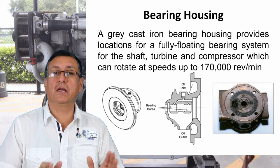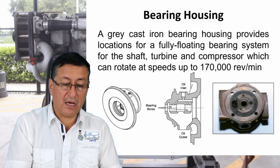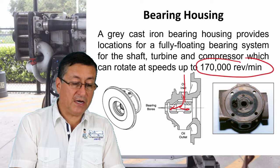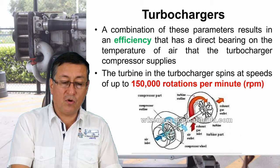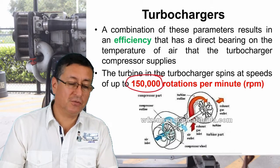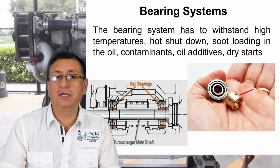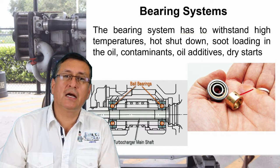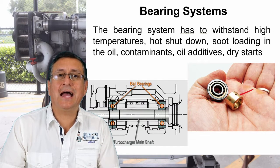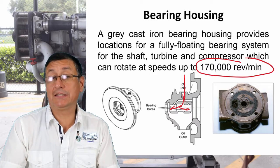Yes, in the center where the oil enters is the bearing housing. The bearing housing allows the oil to enter over there, penetrate and lubricate the bearings. Look at this. The bearings are running at more than 150,000 RPM. This is a high speed. For that reason, the bearings located on the shaft are special bearings. This is a bronze alloy. This is a bronze with a high content of phosphorus and a little amount of sulfur. These are special plain bearings for ultra high speed, between 150 and 170,000 RPM. This is a lot of RPM.